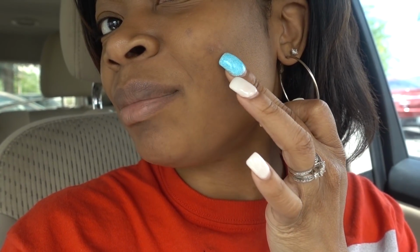Anyway, this is what happened. See that scar? It'll be gone though, because I be using these miracle drops on my face that be having my life right. Be making me look youthful because I'm 25. Okay.